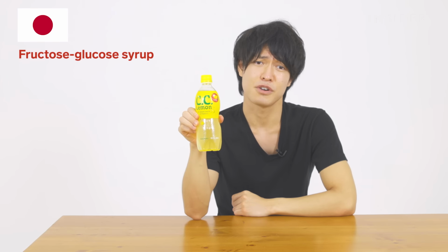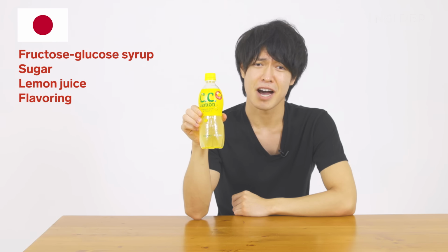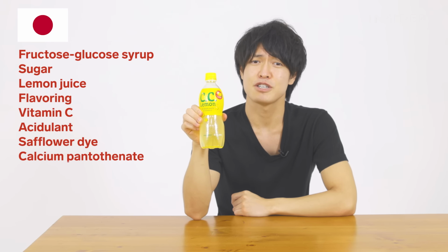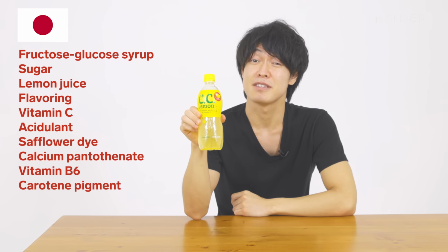CC Lemon contains the following: sugars, which is fructose glucose syrup and sugar, lemon juice, flavoring, vitamin C, acidulant, safflower dye, calcium pantothenate, vitamin B6, carotene pigment. That's it. See? It doesn't have brominated vegetable oil. It tastes really good. So that means you can make it delicious without BVO.